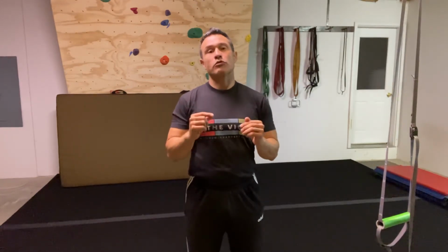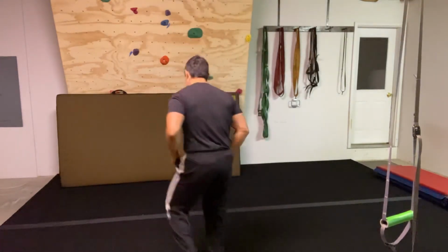So the 2-inch reverse crunch is very, very simple. You're going to lay down like you're doing a crunch. The feet are off the ground, and the knees are going to come up, and the pelvis pivots off the ground. So this is what it looks like.